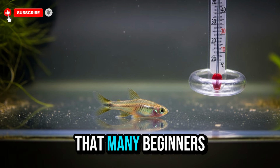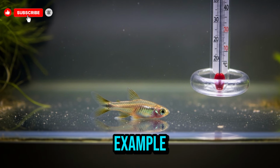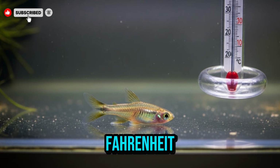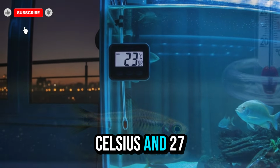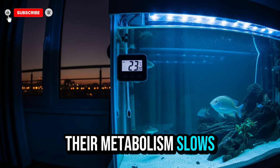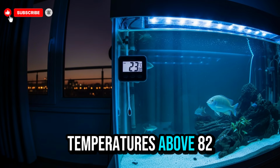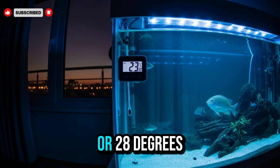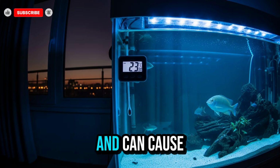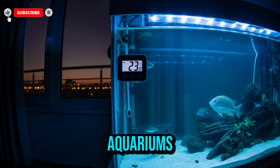The problem is that many beginners think any lukewarm temperature is good enough. Tropical fish, for example, need water between 75 degrees Fahrenheit and 80 degrees Fahrenheit, or 24 degrees Celsius and 27 degrees Celsius. Below this temperature, their metabolism slows, digestion is compromised, and their immune system weakens. Temperatures above 82 degrees Fahrenheit, or 28 degrees Celsius, for a long time increase oxygen consumption and can cause shortness of breath, especially in small or poorly oxygenated aquariums.